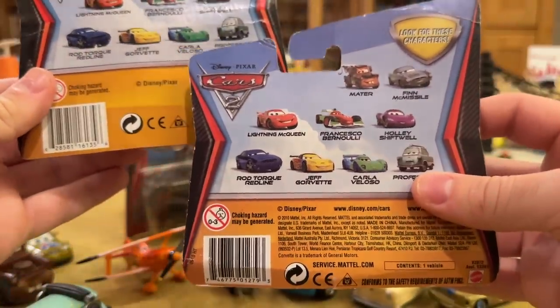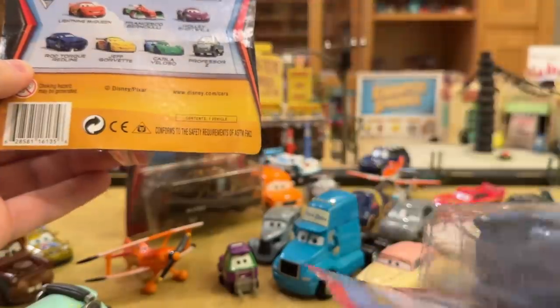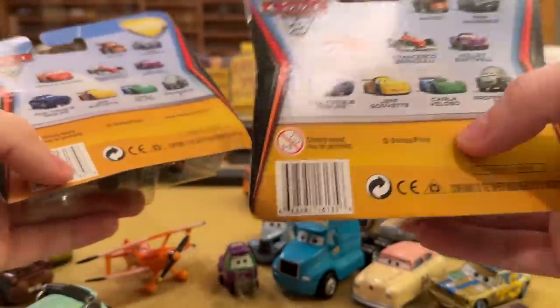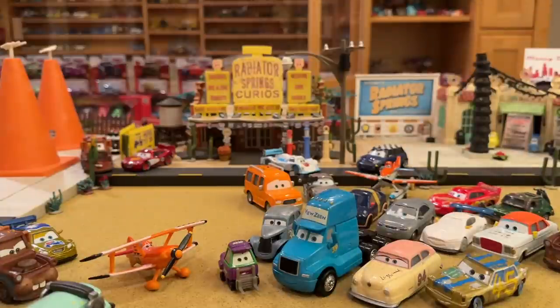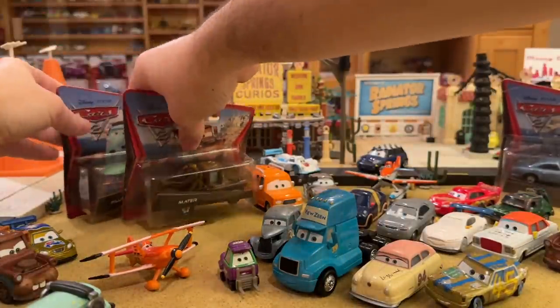But yeah, you can see on Finn, you have all of the legal jargon, but you don't have that on Fillmore or Mater. So very peculiar. Oh my gosh, you can see that the packaging, like they want to be open. They really do. But yeah, cool stuff. Definitely not my favorites of what we'll go through today, but still, regardless, very nice, very exciting pieces.